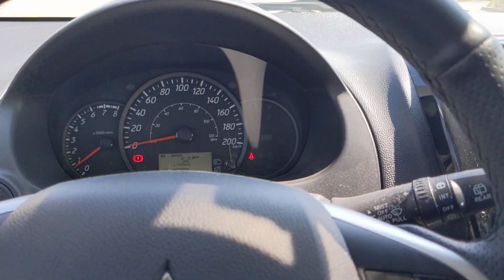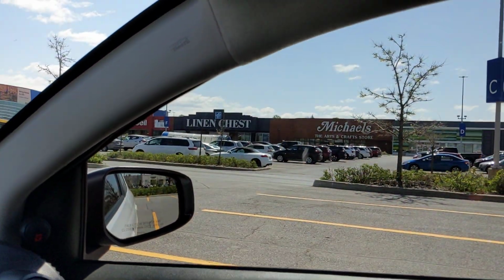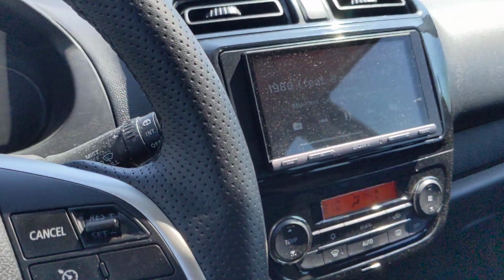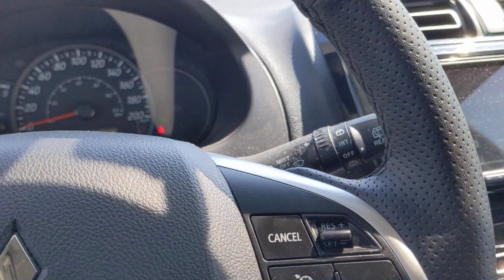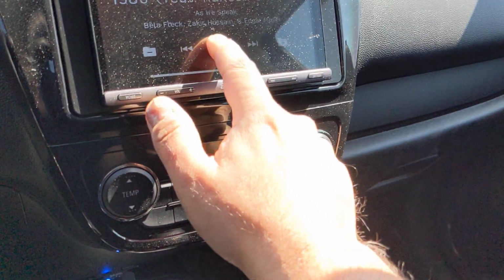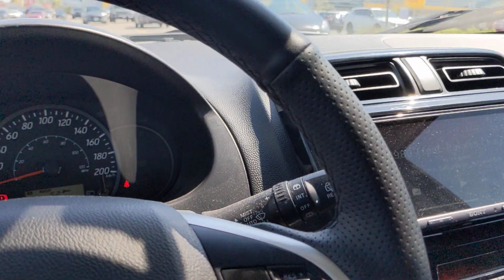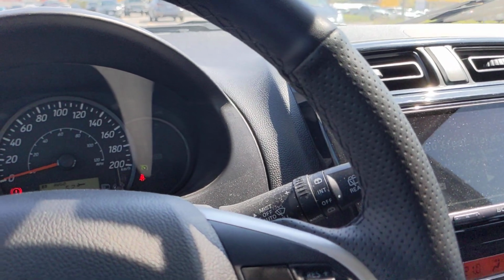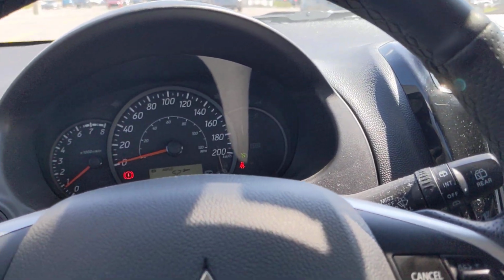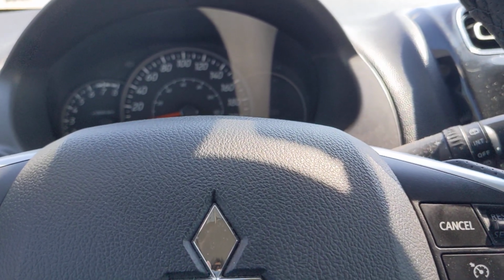All right, here we go. I just pulled into the Linen Chest parking lot because I got to pick something up, but I just left. Let's turn this music off here. I just left home, dropped off my daughter to work, and I noticed on my odometer that it's almost 30,000 kilometers since I bought this car.